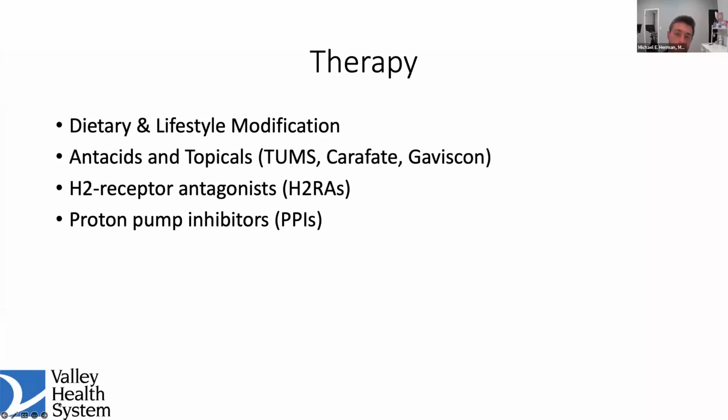So what are the various therapies that we can offer? Dietary and lifestyle modifications. It's the easiest, cheapest way of getting better. We'll talk about those. Antacids and topicals. I'm sure some of you on this talk have taken Tums, Carafate, or Gaviscon in the past. And then the H2 receptor antagonists and proton pump inhibitors, and we'll talk in detail about what those are.